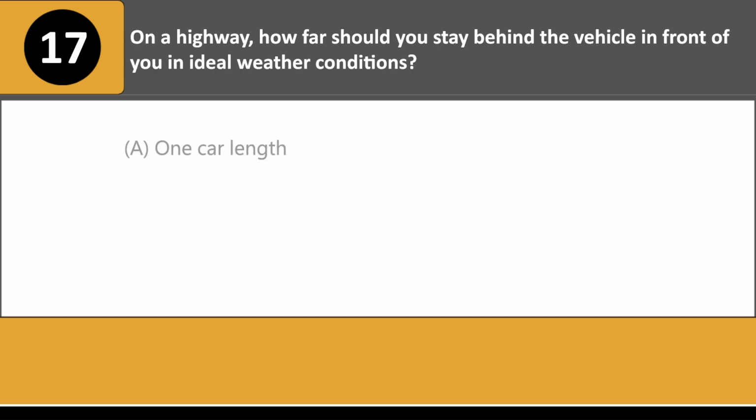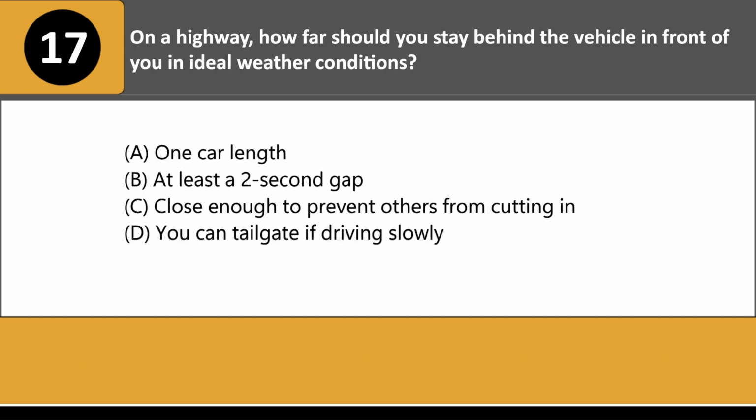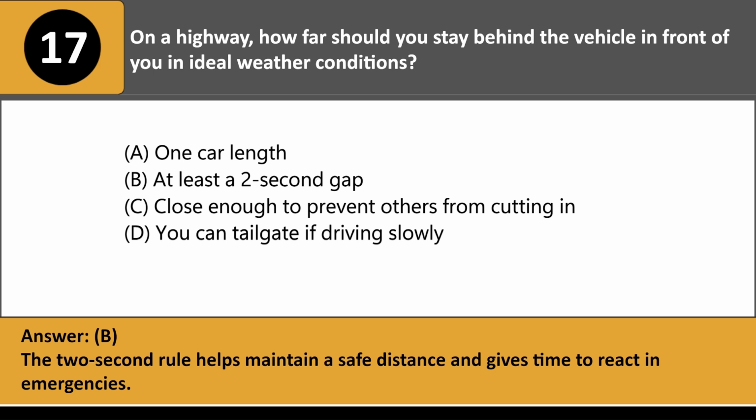On a highway, how far should you stay behind the vehicle in front of you in ideal weather conditions? A. 1 car length. B. At least a 2-second gap. C. Close enough to prevent others from cutting in. D. You can tailgate if driving slowly. Answer: B. The 2-second rule helps maintain a safe distance and gives time to react in emergencies.